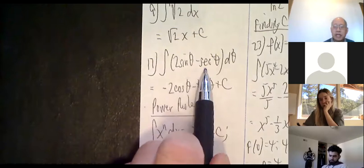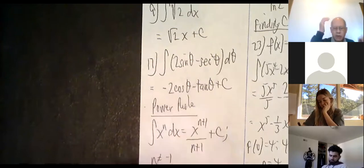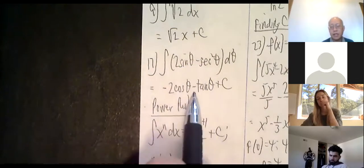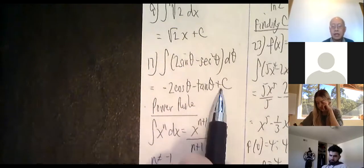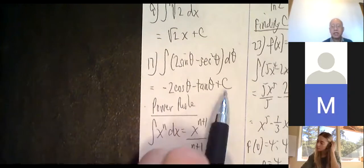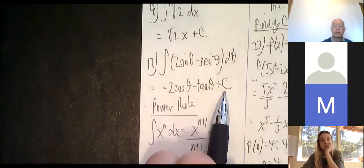And then minus secant squared. You have to think to yourself, okay, what function do I know has a derivative of secant squared? That's the tangent. And plus c. So negative 2 cosine theta minus tangent theta plus c is the proper answer.